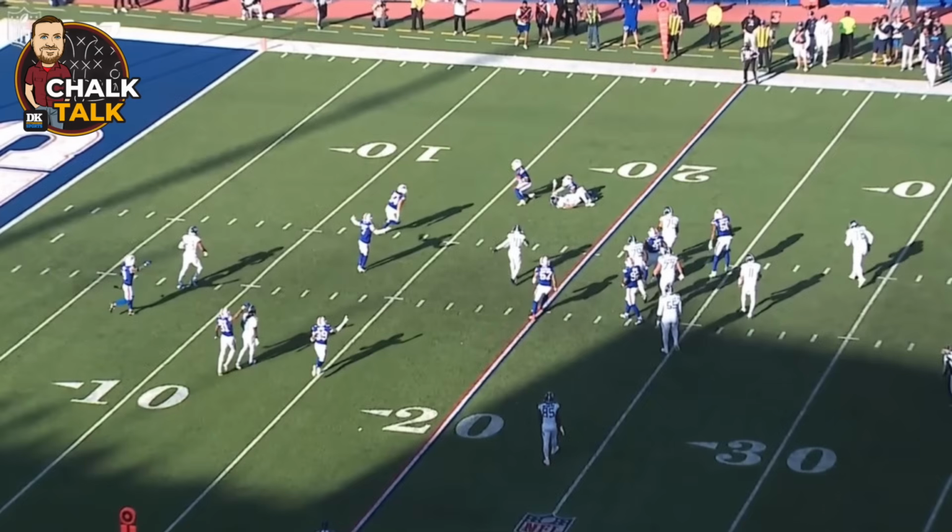That interception's not his fault. But I expect that number to be higher. And again, with better weapons, I think that number will be higher with the Steelers. And part of that is on the quarterback, too. Rudolph's passer rating when he holds on to the ball for longer than 2.5 seconds was 84.4. That's a better passer rating than getting rid of it quickly.